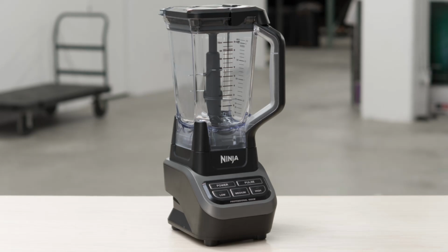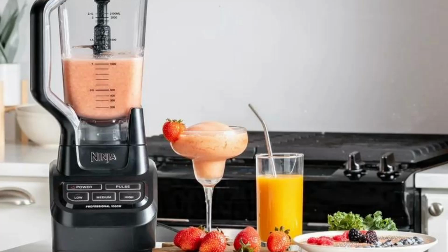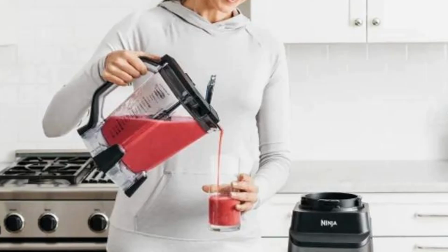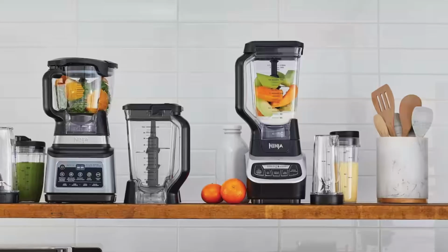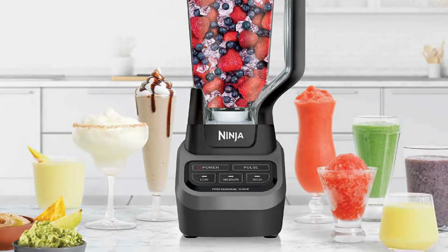I'd like to introduce you to a kitchen powerhouse that's about to take your culinary game to a whole new level. Today, we're diving into the Ninja Professional Blender, a remarkable kitchen appliance that's more than just a blender. It's your ticket to creating restaurant-quality dishes in the comfort of your own home. So, stick around as we explore its features, performance, and why it deserves a spot in your kitchen.